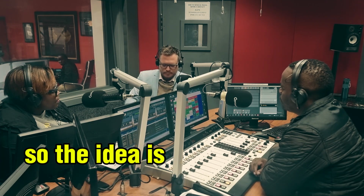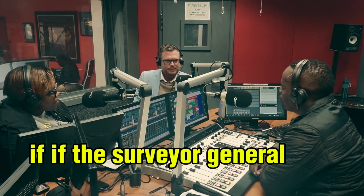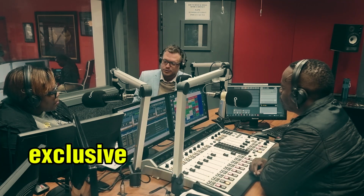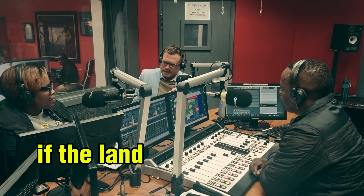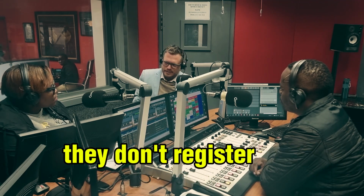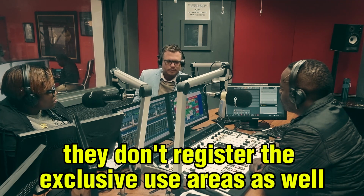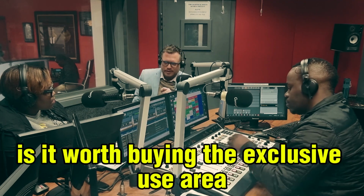So the idea is that if the Surveyor General has registered the exclusive use areas, then you buy it, then you own it, and it adds to your unit size and your value. If the land surveyor has not registered them, which is the scenario in 90% of cases, then you won't own it and you won't buy it. Technically, we have to ask ourselves: is it worth buying the exclusive use area?